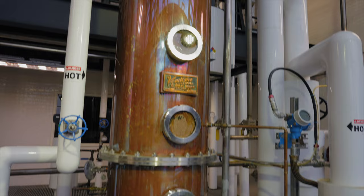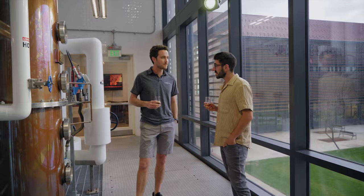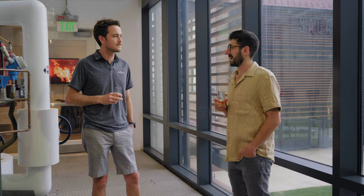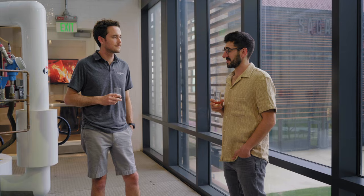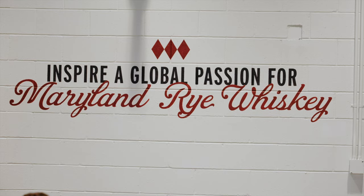We have a 40-foot tall, 24-inch diameter copper column still, and you can see on here there's some of that grain caked on the sight glass, because as we distill, we do it with the grain in there. And then the distillate is what goes into barrels to become whiskey? Exactly. How long does the whiskey sit in the barrels here? So we do everything for 4 years. We make a straight rye whiskey, which means that it is at least 51% rye grain. Right now our main focus is a Maryland style rye whiskey.